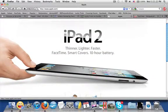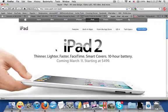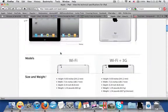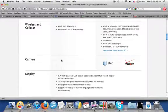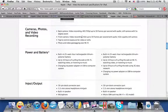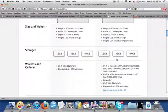One thing I still haven't seen is the resolution on the display. Looks like they haven't released that. Let's see tech specs. It's still 1024 by 768. HD video up to 720. 9 hours surfing the web on 3G. Still no 4G on this.